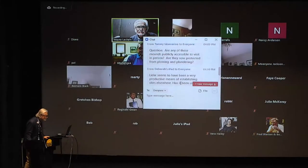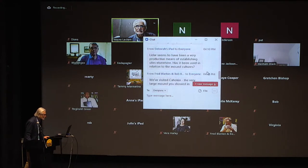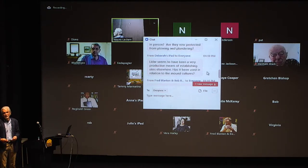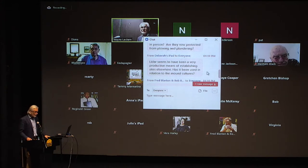I think you've got one new one if you scroll down. Maybe. There's a question here. LIDAR seems to have been a very productive means of establishing sites elsewhere. Has it been used in relation to the mound cultures? LIDAR is really an acronym. It stands for light detection and ranging. It's a laser-based mapping method that archaeologists have adopted widely, and it gives you an ultra-high-resolution map of the Earth's surface. So, yes, we use this technology to search for archaeological sites, and if there's a mound there, we tend to see it. It has not been used in the Shenandoah Valley for that purpose, however. That's a project that's waiting to be done. Right now, to my knowledge, there's not full coverage of the Shenandoah Valley, but it could be created.